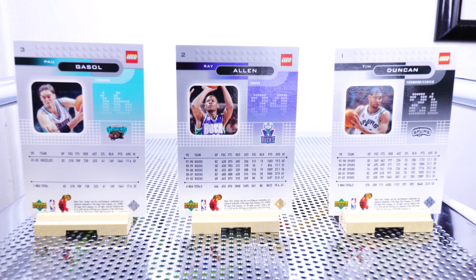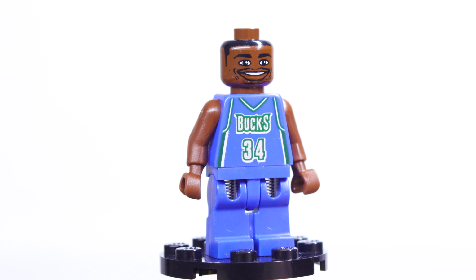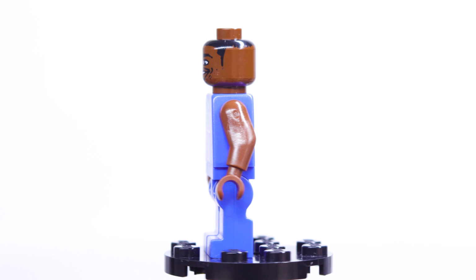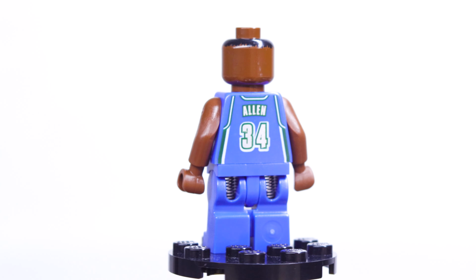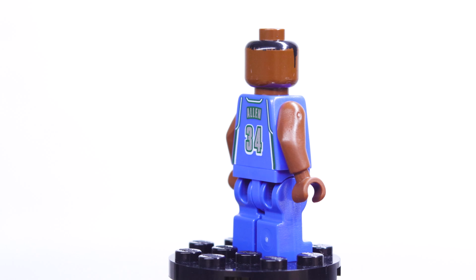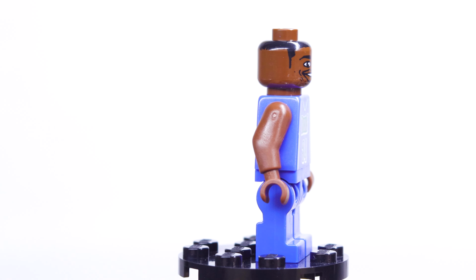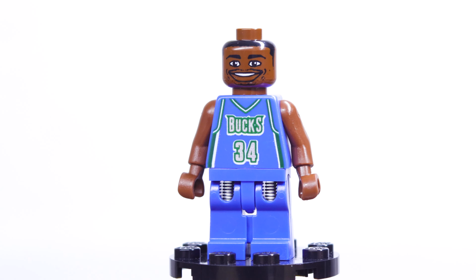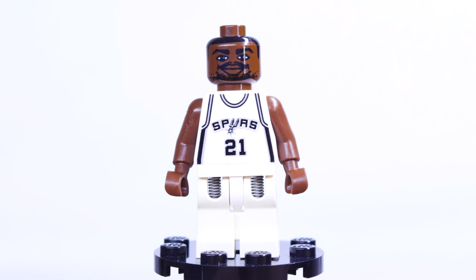Here's a super quick look at the cards, and our first minifigure up is Ray Allen back when he was on the Bucks. This figure is really cool. I really like the shade of purple that LEGO used for this figure at this time. The Bucks have always had pretty cool uniforms in my opinion, but you could see the faces are definitely a main point of attention with these minifigures.